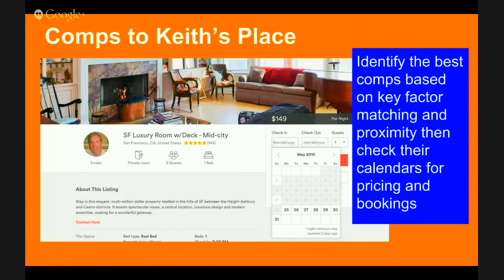Not all comps will truly be comps based on a search like that. The number of people it sleeps could change, it might not be that close to you, it might not have a similar look and feel, and there are a lot of things, amenities and so on. But find at least one, ideally many more than one, good comp to your place, and check that one out a little bit further.